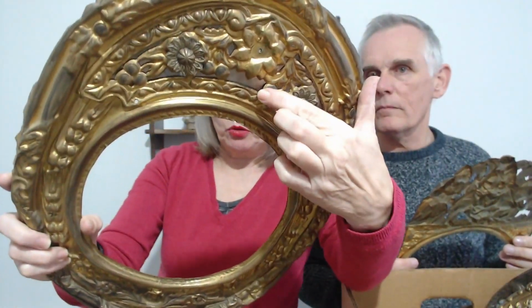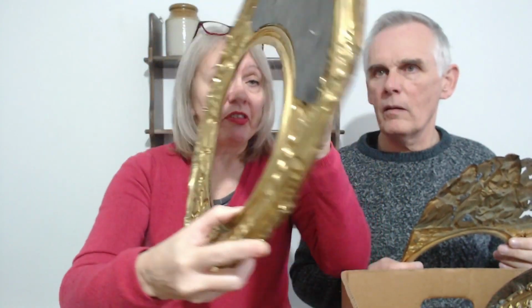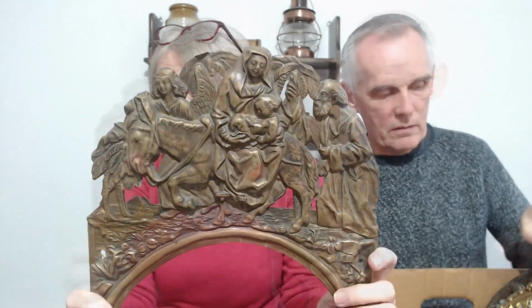Now this one here shows you, can you see there's like a silver metal backing on there? If I turn it round, like a mirrored backing. So that is what you would see through any holes that are there, that they've made a relief. You wouldn't really see the back of the clock. You'd see prettiness. And we're back to Christmas. Yes, I'm surprised how many Christmas type ones there were and how many religious ones.